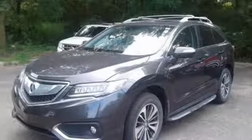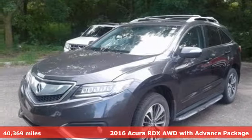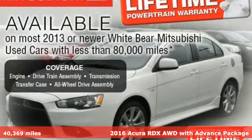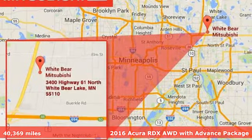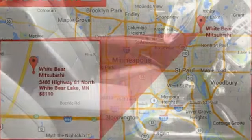Here's a 2016 Acura RDX. It provides the comfort and luxury of a large SUV with the moves and fuel economy of a small one. It comes with all the amenities you need.